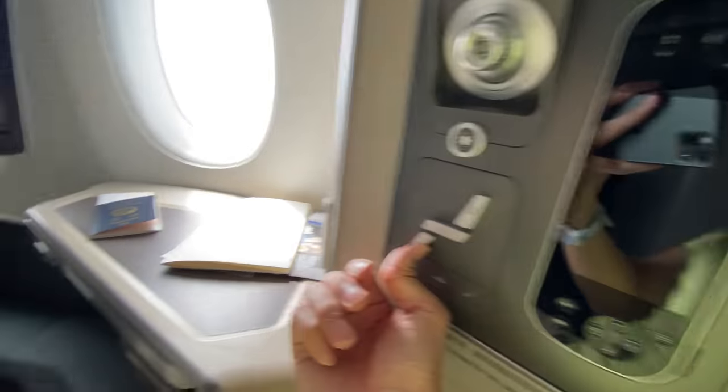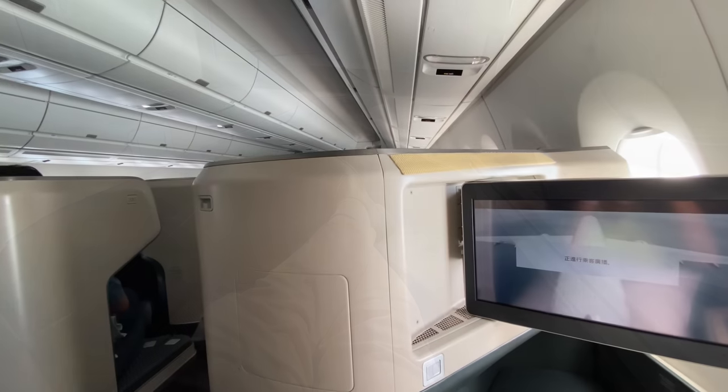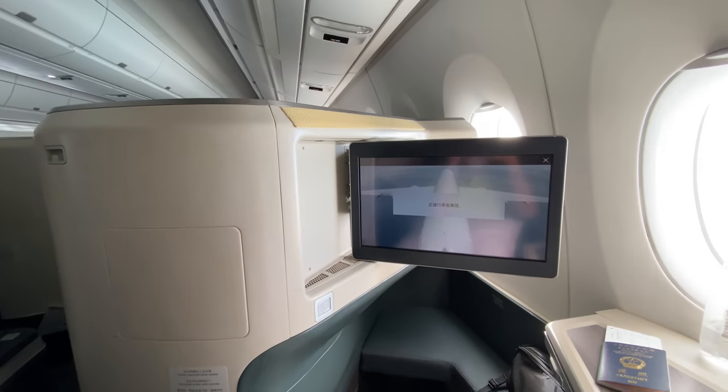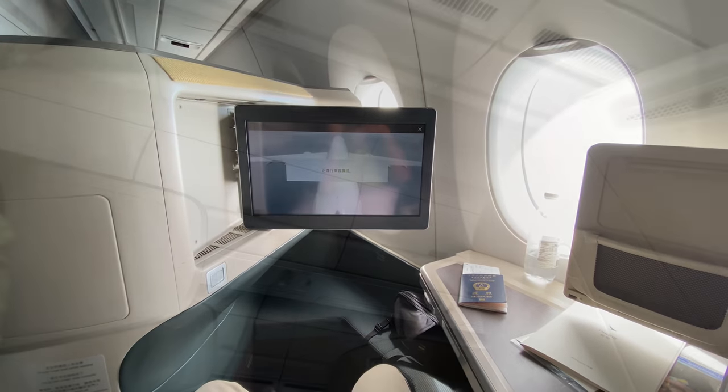Now that we've taken off, we can recline our seat to get comfortable. Find a few healthy flight tips on your personal TV to help you relax during your flight. Bluetooth can be used and Wi-Fi service is available on this flight.